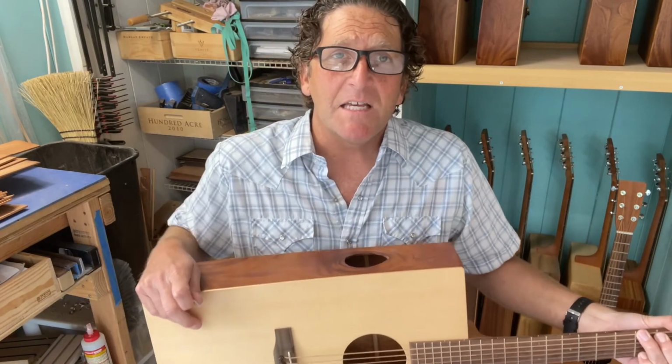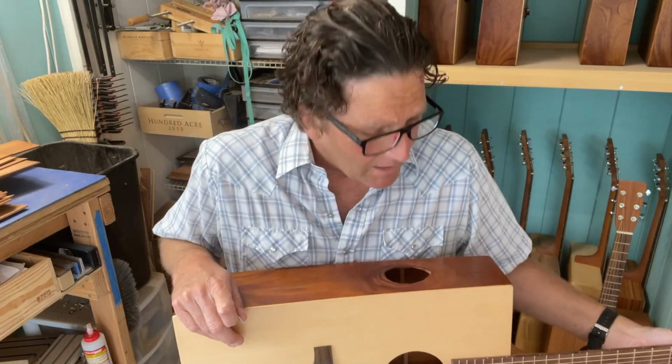There it is, friends. That's my take on sinker mahogany. I've got a bunch of instruments made with it, and I'll be making more.